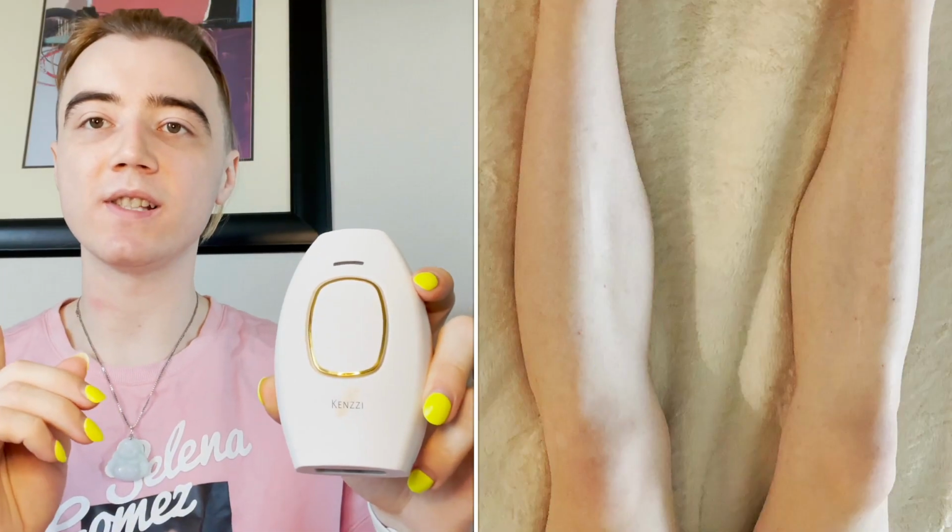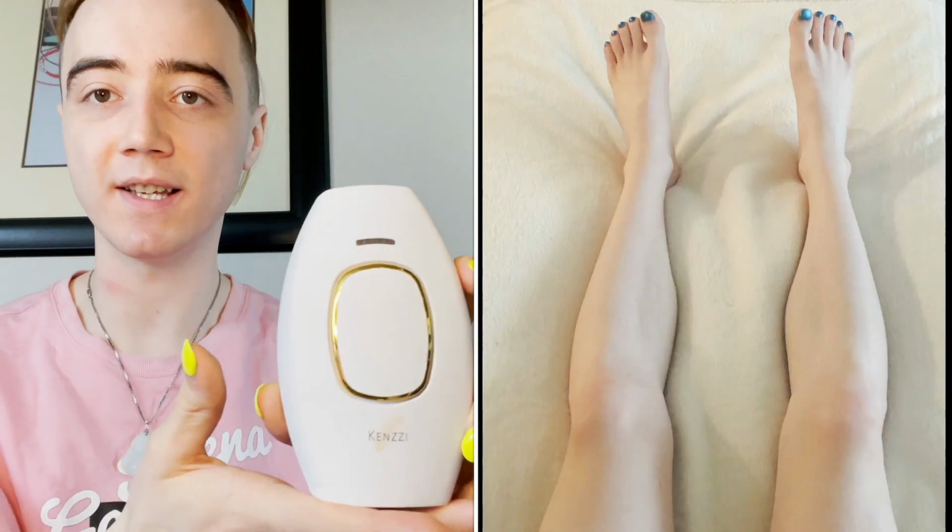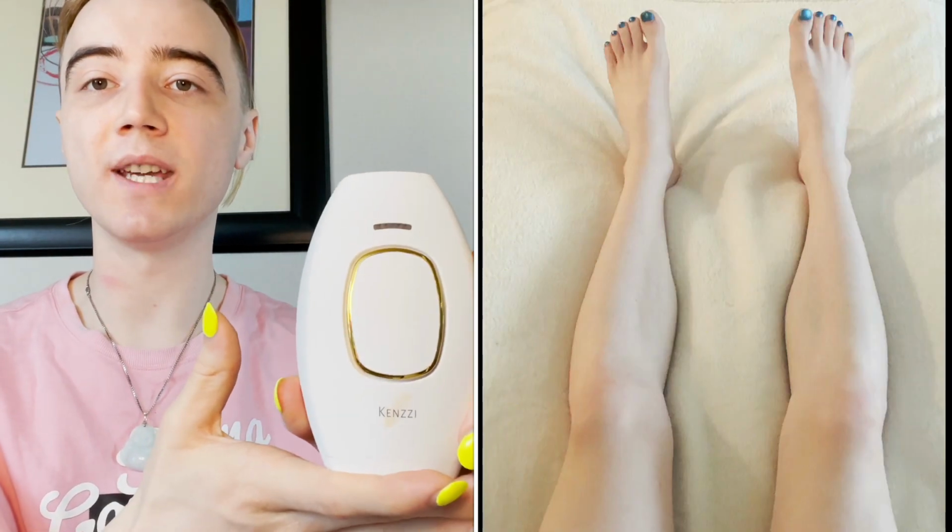Now I took a few pictures of the treatments I've done after I used the IPL hair remover. So I'll put it up on the screen. Make sure you see the treatments. It'll be in order: treatment 1, 2, 3, 4, 5, 6, 7, 8. And I want you guys to see what a change it made within 8 treatments.